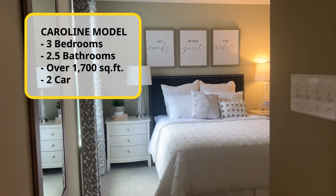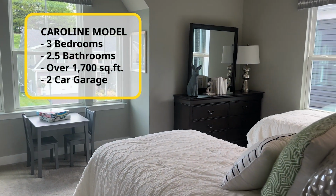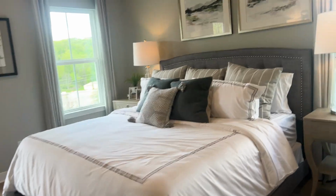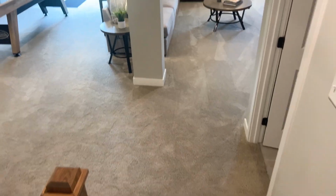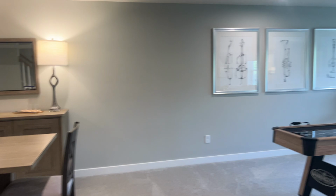Let's start with those townhomes. I recently walked through this model with one of my clients and it was gorgeous. The Caroline model features 3 bedrooms, 2.5 bathrooms, over 1,700 square feet, and a 2-car garage. It includes an open-concept kitchen with a center island, main-level owner suite with a walk-in closet, and dual vanity bath, and optional finished basement space, and the basement is huge. My client's design space was 2,600 square feet.